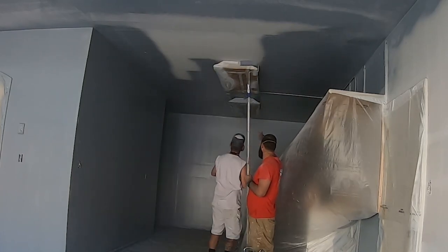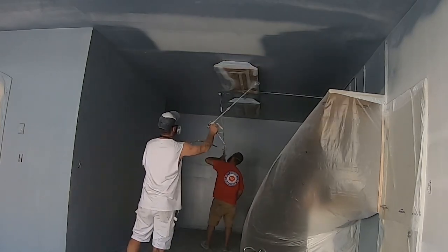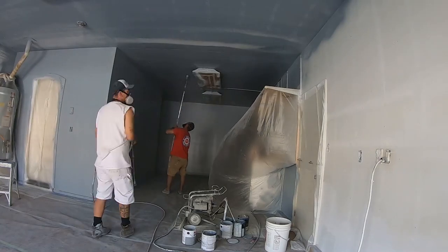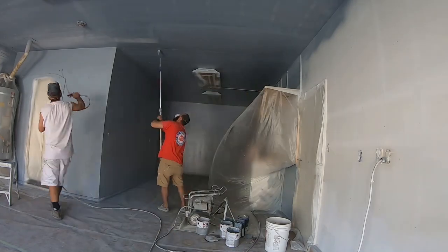Yes, absolutely. So you could absolutely do this without a sprayer. Even the cheapest sprayer that they have at Home Depot and Lowe's is about $300, and that would totally be perfect for a job like this. But you could do it by yourself with a couple buckets and a roller. Just make sure you're going to prime.